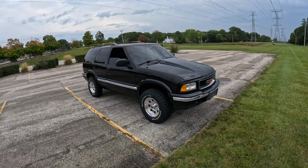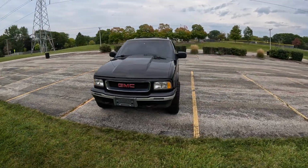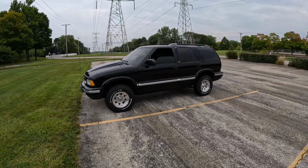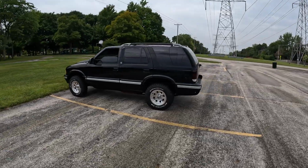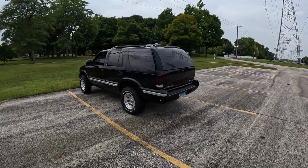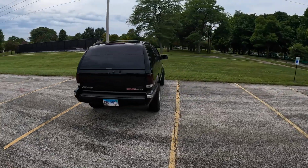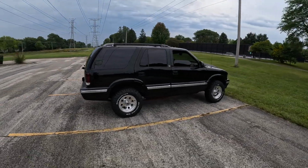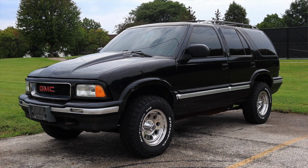Now we gotta talk about the looks, and I like the GMC Jimmy. I don't think it's outwardly super amazingly pretty. I don't think it's ugly either. This is definitely the more rounded, cute, bubbly generation of the Jimmy. The previous gen was very square body, so that is something to note, but overall I like the look of it. I think the black on black does pretty well for what it is, and I like it. However, with all of that being said, let's get on to my final thoughts.